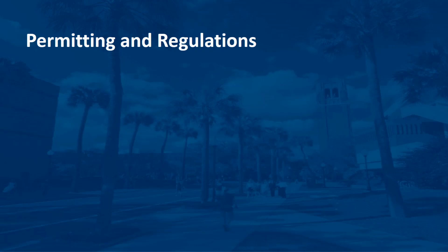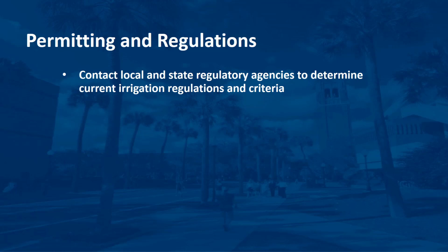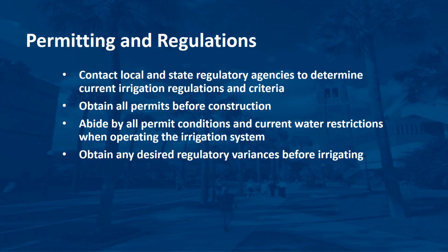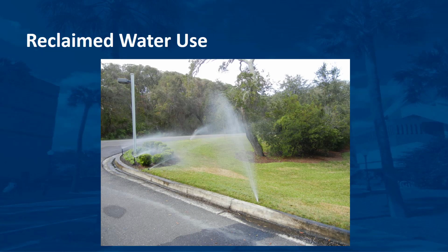The following permitting and regulatory guidelines should be followed for all irrigation projects. Contact local and state regulatory agencies such as the county, city, Florida Department of Environmental Protection, water management districts, and health department to determine current irrigation regulations and criteria. Obtain all permits before construction. Abide by all permit conditions and current water restrictions when operating the irrigation system. Obtain any desired regulatory variances before irrigating. Many urban areas use reclaimed wastewater for their irrigation water source.